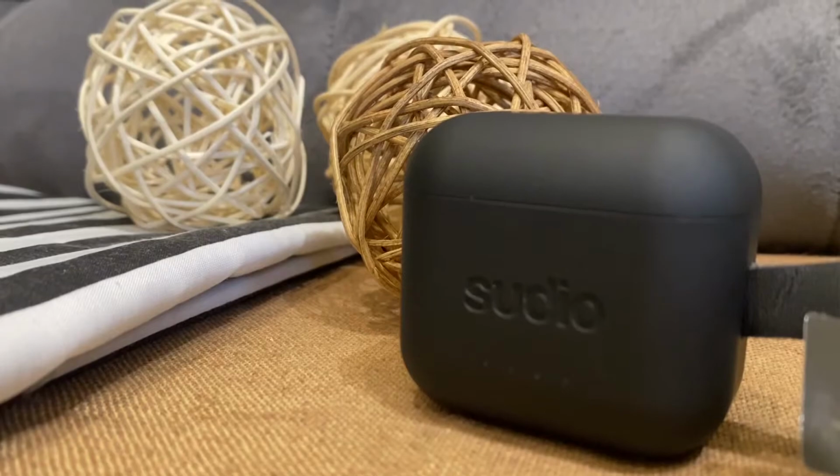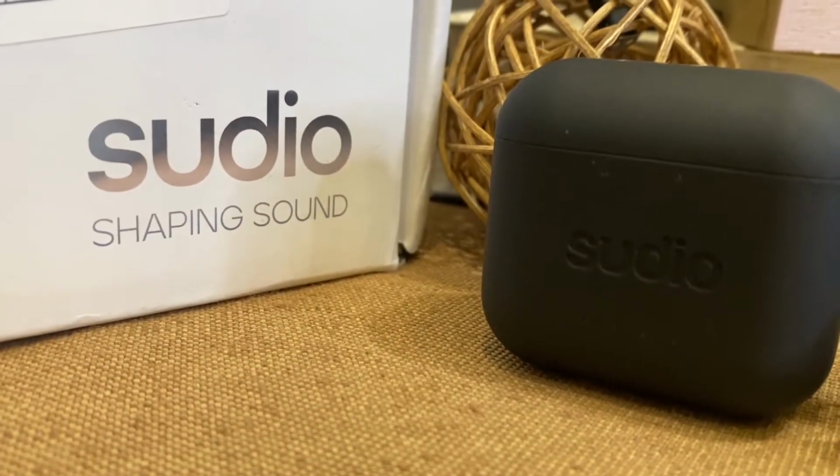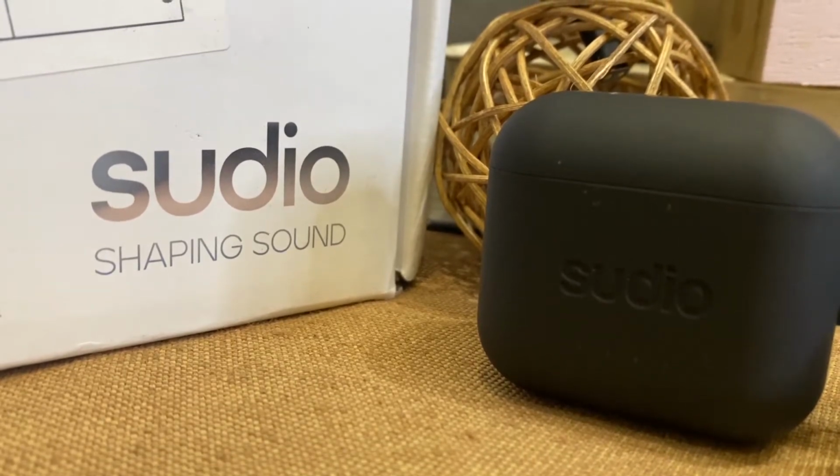This is Lanicom of Lanicom Views. Today, we will feature a personal audio device, true wireless earphones with active noise cancellation from Sudio.